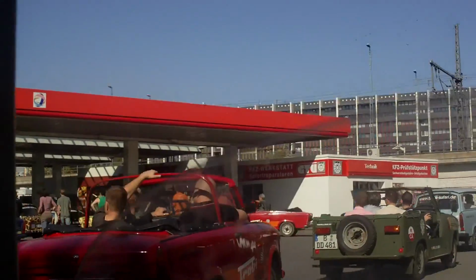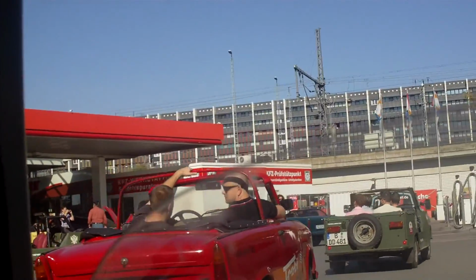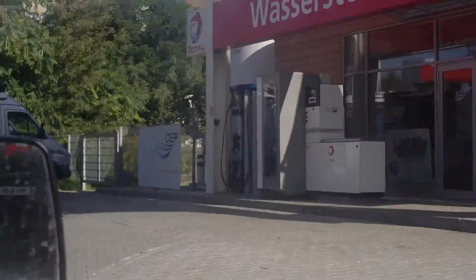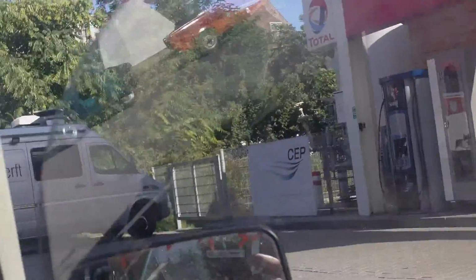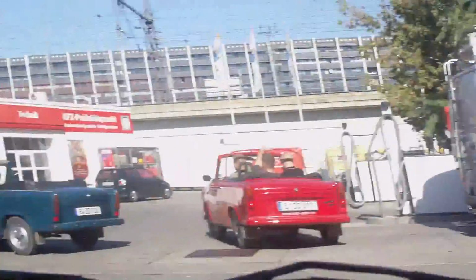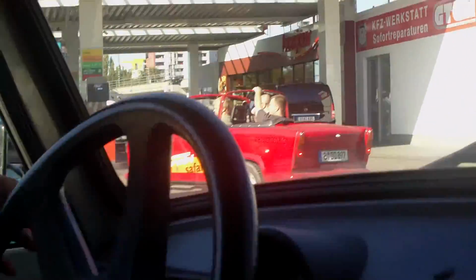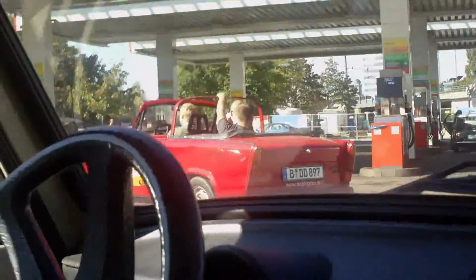We will drive past these convertible ones here and make up a new row. But just follow the instructions of my colleagues here. They will take care of everything. We fill in oil and I'll show you the engine.